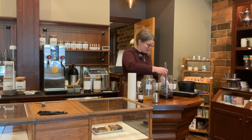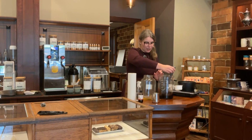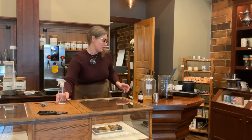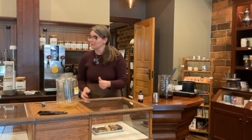I'll just make sure it's nice and blended, and then I'll dispense some for each of us. Did anyone have additional questions about what they tried with the elder tree shrub in general?